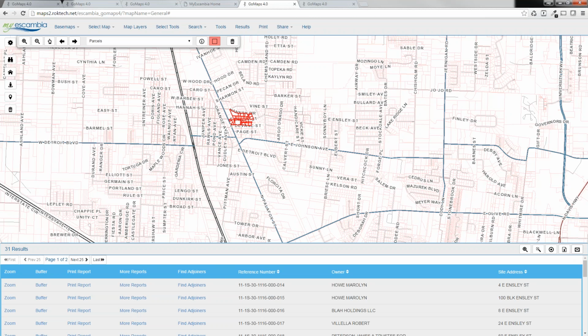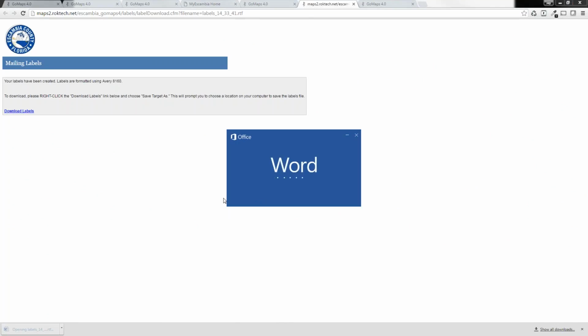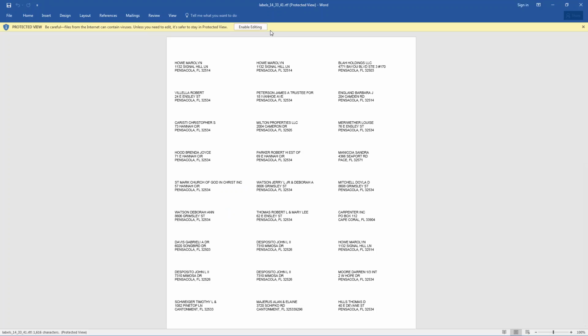And we can also look at some mailing labels. Realtors, property association owners, that type of group loves features such as mailing labels.